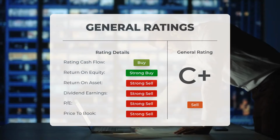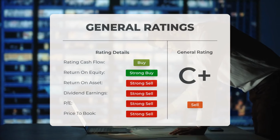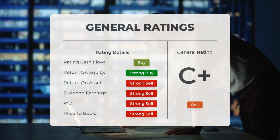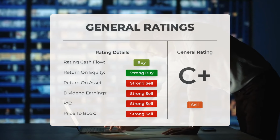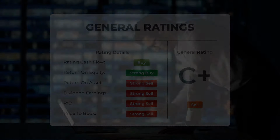Analysts have assigned a general sell rating to GeoVax Labs stock. They categorize the price-to-earnings ratio as strong sell and the price-to-book ratio as strong sell. Regarding return on investment, the analysts also assign a rating of strong sell to the stock.